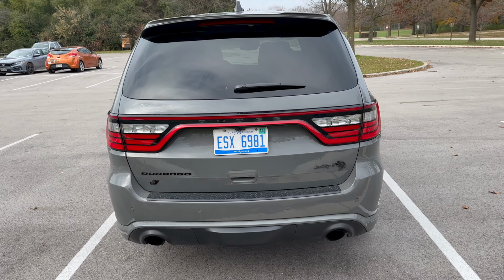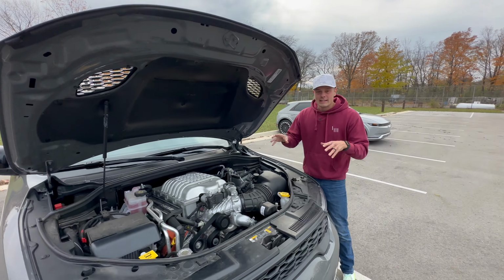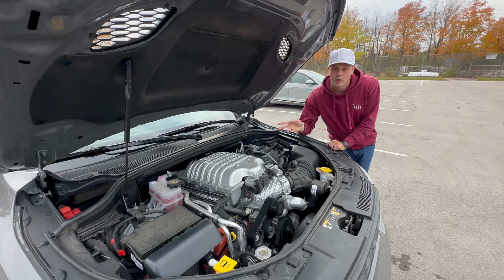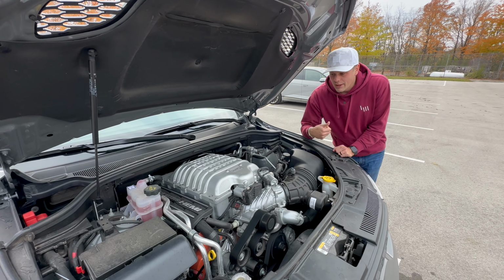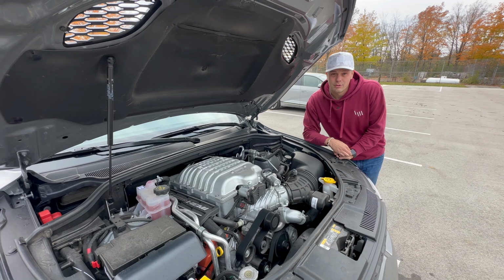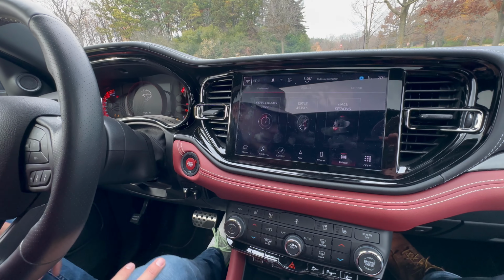And of course, with all this sound and performance comes a price, and that's fuel economy. Now this thing is rated for 13 mpg, at least according to the window sticker, but what we've been getting, and what you'll probably get, is 11, or maybe even single digits if you just love the right pedal. You never get tired of that sound.